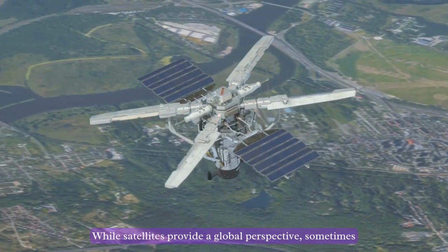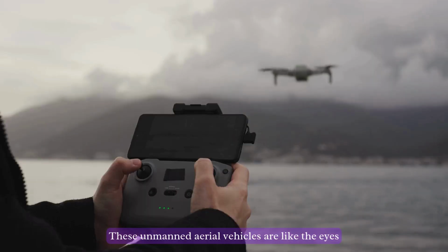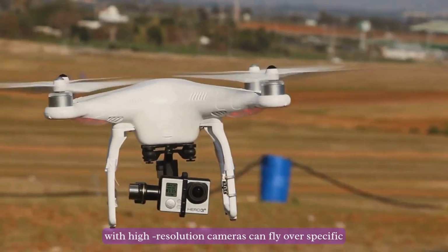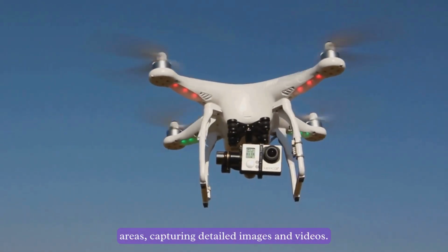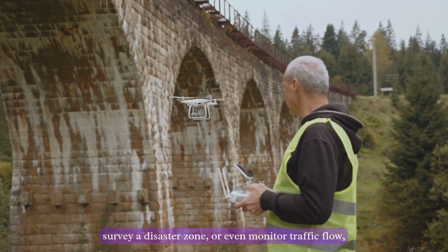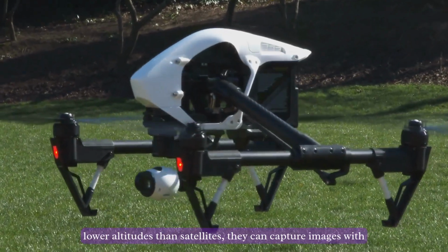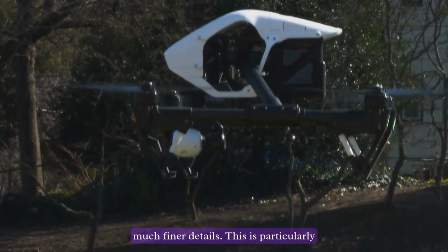While satellites provide a global perspective, sometimes we need a closer look. That's where drones come in. These unmanned aerial vehicles are like the eyes in the sky we can control from the ground. Drones equipped with high-resolution cameras can fly over specific areas, capturing detailed images and videos. Imagine being able to inspect a bridge for cracks, survey a disaster zone, or even monitor traffic flow, all from a safe distance. Because drones can fly at lower altitudes than satellites, they can capture images with much finer details.